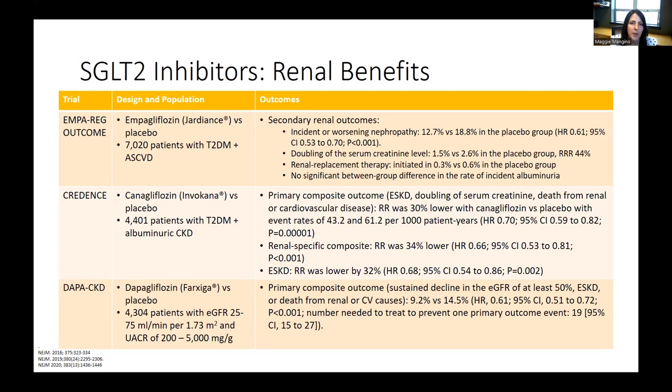to placebo. And as mentioned on the previous slide, the primary outcome of the CREDENCE trial was a composite of renal outcomes, and the relative risk of the primary outcome was 30% lower in the canagliflozin group than in placebo.